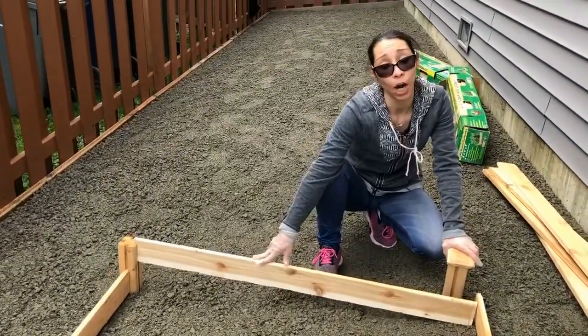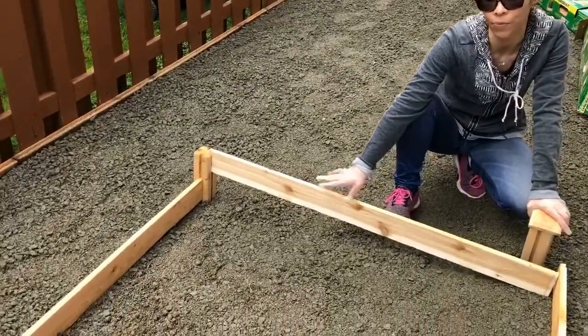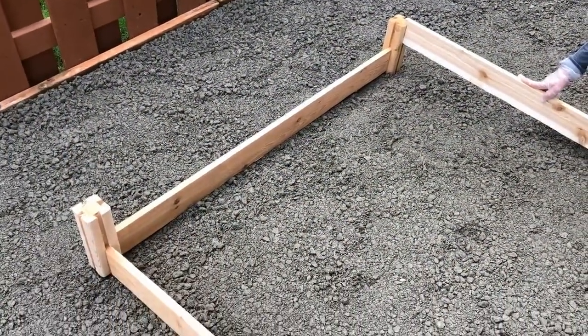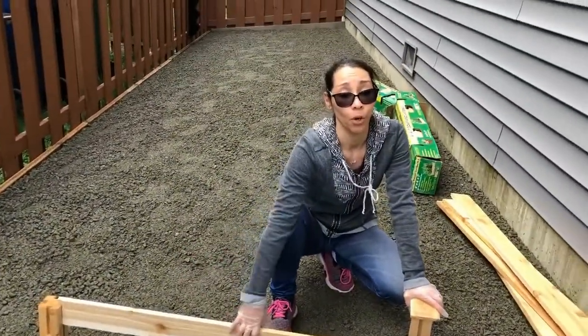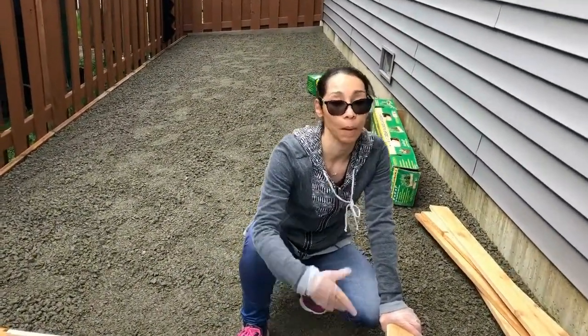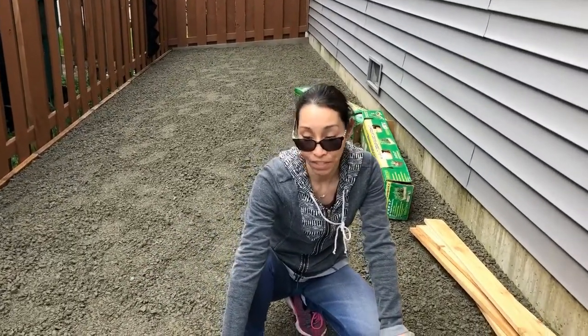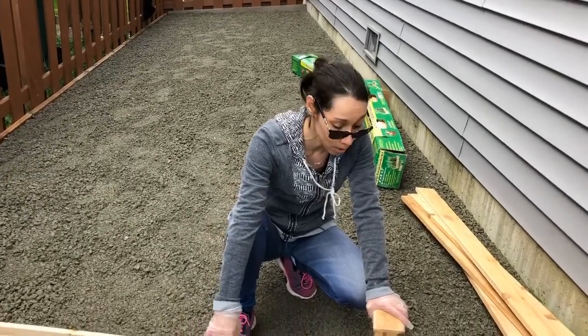Initially, we were gonna make our own, but my husband happened to be up at Home Depot one day, and these were on sale for about $37, which is a steal, and it ended up being more cost-effective to buy these versus buying all the materials to make our own as we planned it all out. So we've just had these sitting in the garage for several months waiting for just this day to do so.